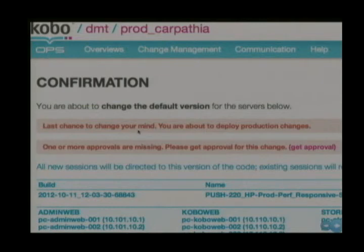How long is the average user session? How long does an existing session run? We basically wait till they close their browser.